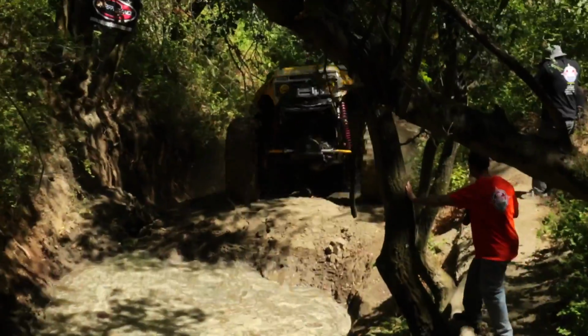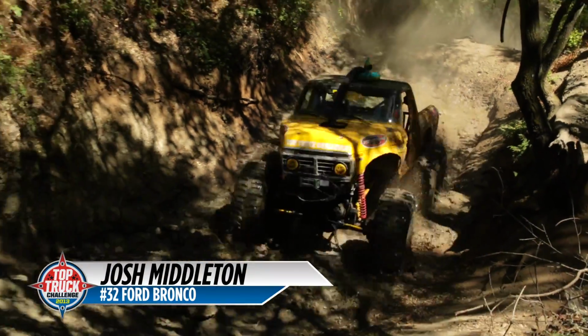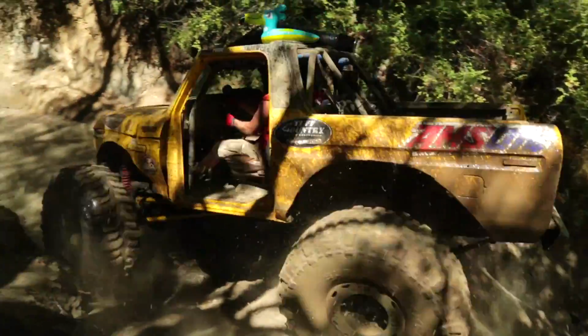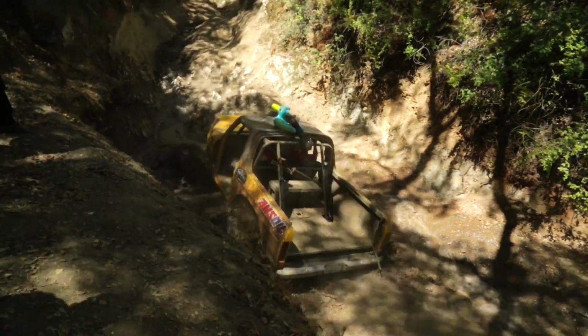All right, here comes the third competitor, Josh Middleton, in his yellow Bronco. He's another points leader. Let's see if he can keep his points chase going. Into hole 2 and almost out of it.